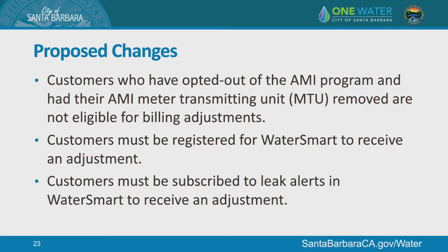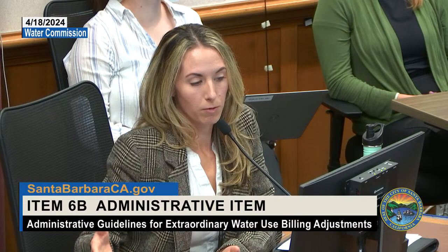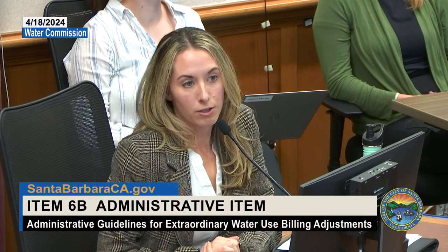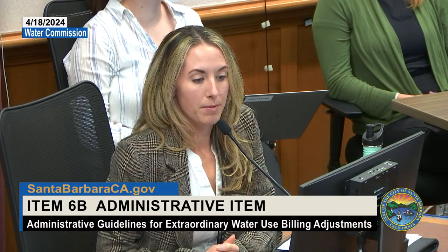So that's one category. The other two bullet points are people who do have an MTU, so they have not opted out. But for everyone else, to receive the adjustment, you need to be registered for WaterSmart. You don't need to have been at the time of the leak. You can do it retroactively, but before we grant that billing adjustment on their account, we'll talk them through it, but they do need to register for WaterSmart. And the same thing with the leak alert subscription. They can't be unsubscribed from those leak alerts. And we'll, of course, make some adjustments for folks who don't have access to technology. We will work with them. But by and large, we want people to be using the tools that we have now.